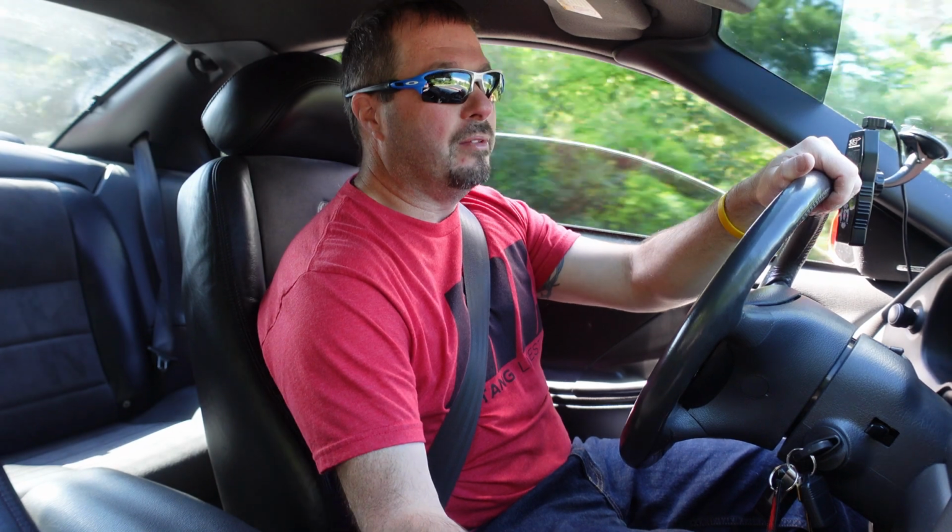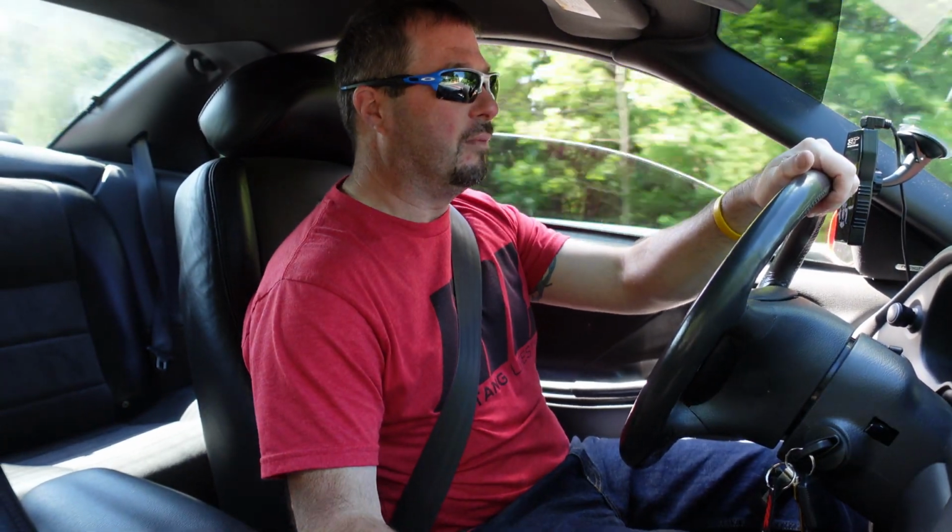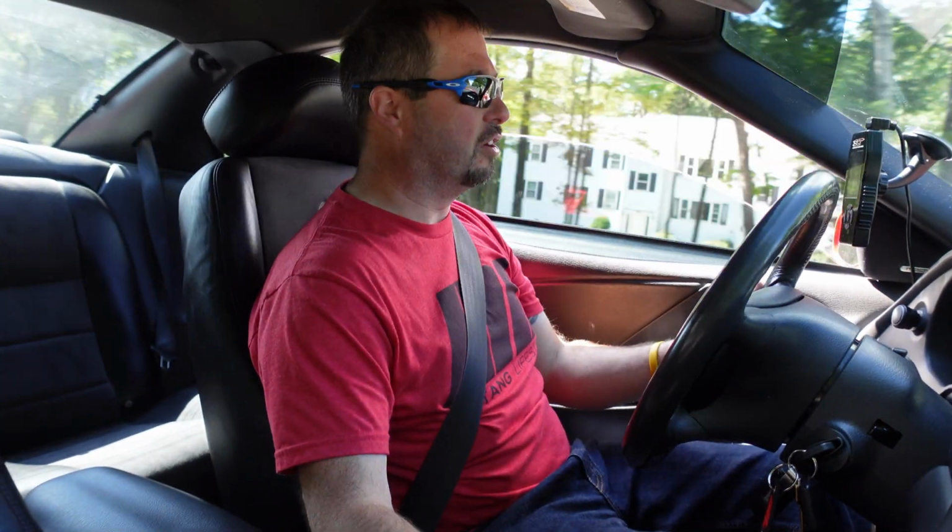It's absolutely great that the car makes this amount of power now. I have no regrets about doing the supercharger or any of that. But with that, of course, brings all the problems that I mentioned. So there's still stuff to get done with this car.